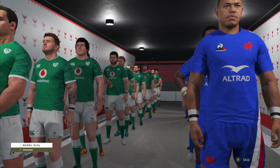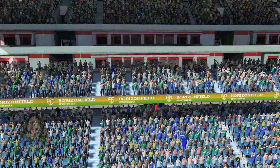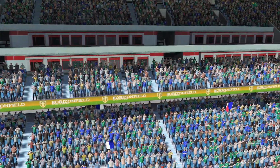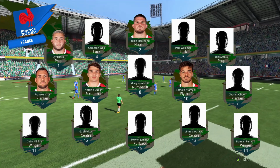Afternoon, ladies and gentlemen. Welcome back to round 2 of the Six Nations. This one between Ireland versus France for the opening game of the weekend. Many people before the Six Nations called this one the game for the Six Nations. Both of these teams' favourites. It was always going to be a big game.